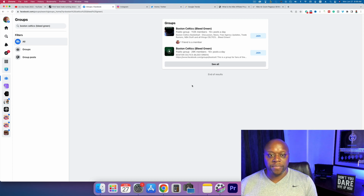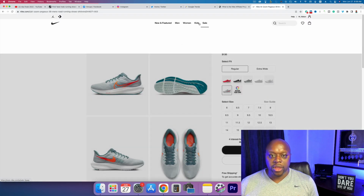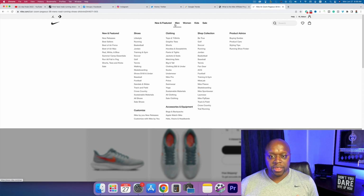And the cool thing with these fan pages is it generates thousands, hundreds of thousands, millions of people that are interested. So if we look at these groups here, this is a public group, anyone can join. 112,000 members. There are over 10 posts a day, and these people are passionate about their teams. And if we look at Nike here, we can look at some of the sporting wear.